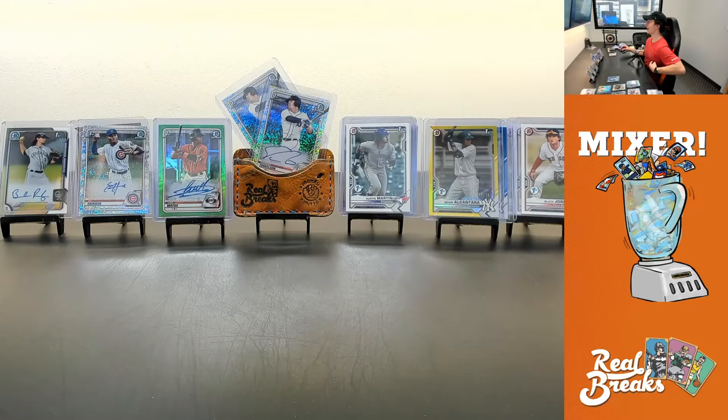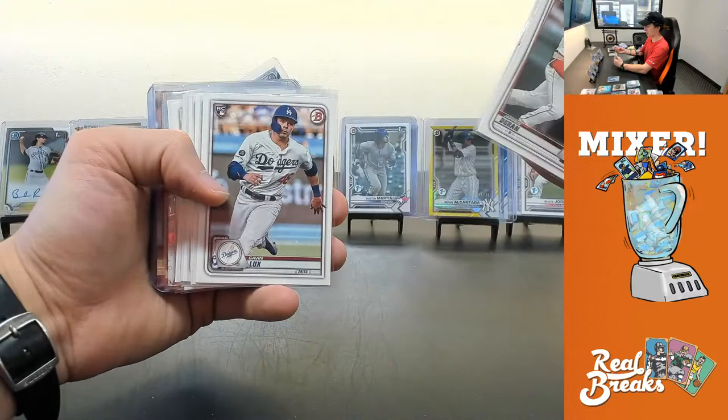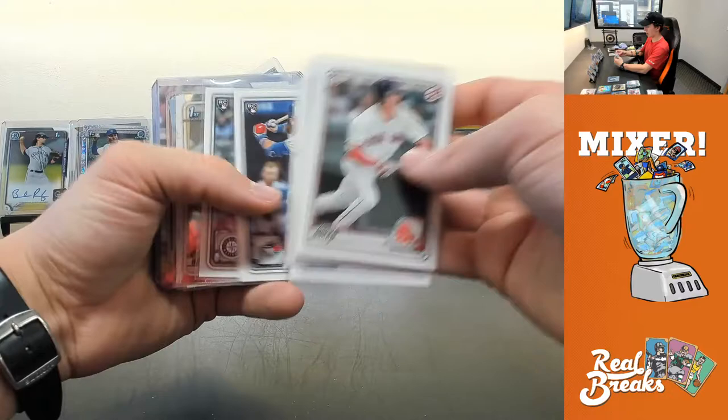Some pretty sweet stuff. Let's go through our recap so we can all get out of here and get to bed. Paper: Jarren Duran, Robert Puason first. Rookie base: Gavin Lux, Luis Robert, Trent Grisham, Arozarena Reina, Jordan Nico, Bichette, Kyle Lewis. First Bowman Chrome: Robert Hassell.